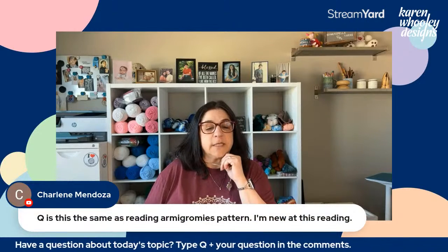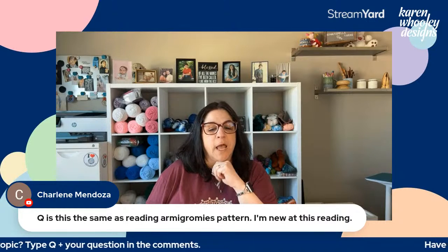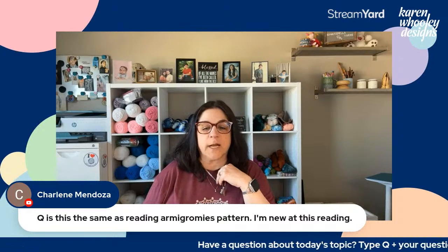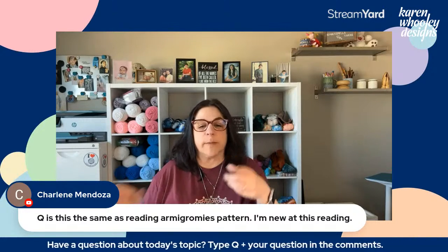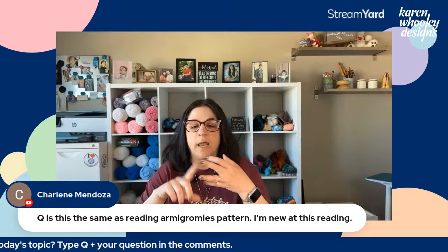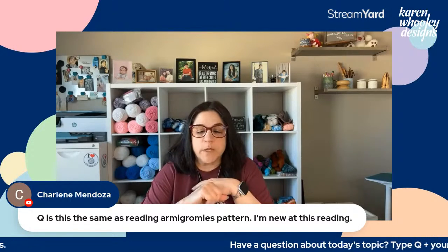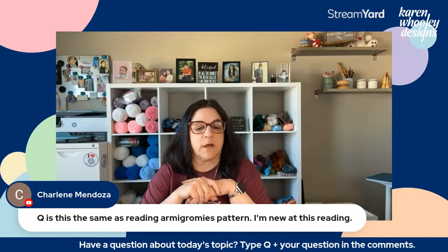Charlene says, is this the same as reading amigurumi patterns? I'm new to this. Amigurumi patterns, yes, they work the same way. It's just that in my example there, it was working in the round, but it was making a flower. But the abbreviations should be the same. It's still crochet stitches, and mostly single crochet. So they should be using the standard abbreviations and the asterisks and all of that stuff.